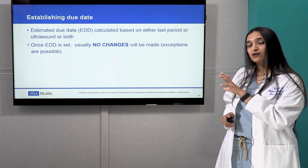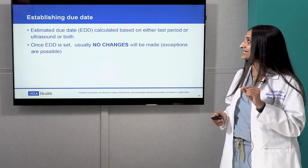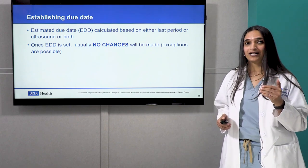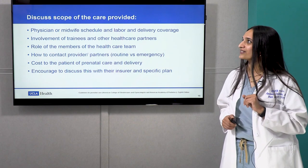Based on the ultrasound or based on your last menstrual period, we will actually set an estimated due date, also known as EDD. And once the EDD is set earlier in the pregnancy, we usually make no changes to it, although some exceptions do exist to that rule.